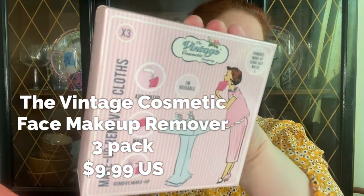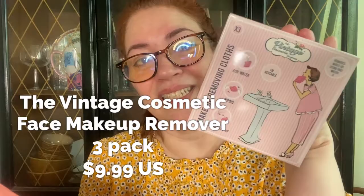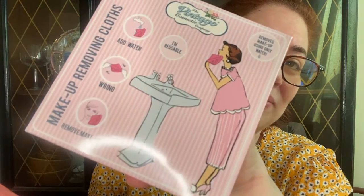Oof. So this will be, I'll put the price, makeup removing cloths, and the company is the Vintage Cosmetic. That looks really cute. I like the packaging. I think this is a version of the original makeup eraser, which is great. I wonder if it works as good as the original makeup eraser though. It says it's reusable. Just add water, wring it out, and then remove the makeup. Removes makeup using only water. And there's 3 in the pack. Again, I'll put the price there.